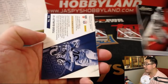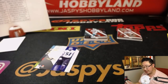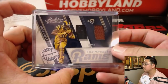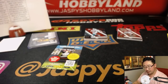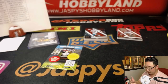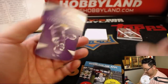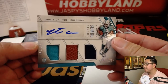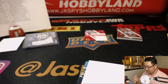Warwick Dunn to $4.99 and Todd Gurley, Tools of the Trade. 89 out of 99 jersey and a piece of the pigskin. Shane with the Rams. Kamalei Correa, Rook Inc. for the Ravens. That'll be for Scott V and the Purple Birds. And more Dolphins. 483 out of 499. Leonte Carew. Chris Parent. Racking up some Dolphins here.